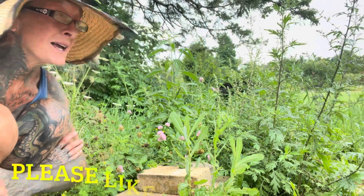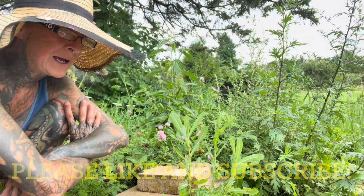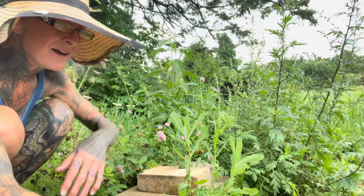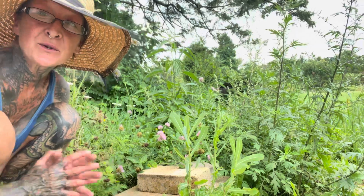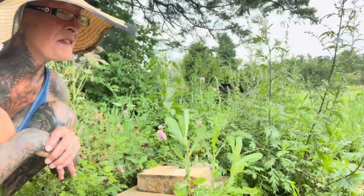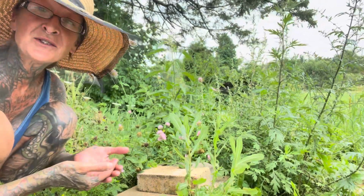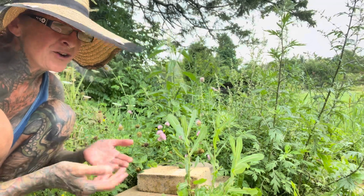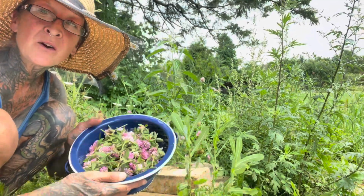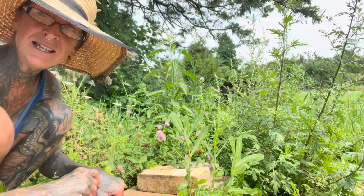This morning I am out here enjoying my beautiful property and exploring my interest in foraging. I've been doing some research on different plants that grow on my property without any effort by me, things that are medicinal and useful that I can harvest on the homestead. Right now I am working on purple clover that I'm going to dry and make tea from.